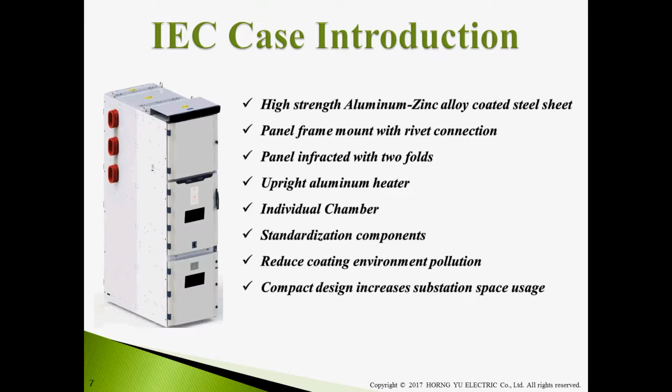And also, we developed an upright aluminum heater, which makes the cabinet ventilation much better. You can also see there are individual chambers, for example a meter room, a VCB room, and a maintenance room. The cabinets all support standard size components.